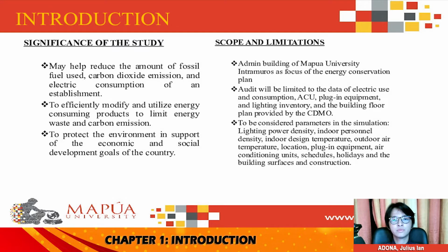This study may help reduce the amount of fossil fuel use, carbon dioxide emissions, and electric consumption of an establishment. Efficient modification and utilization of energy-consuming products can limit energy waste and carbon dioxide emissions. It can also protect the environment in support of the economic and social development goals of our country.